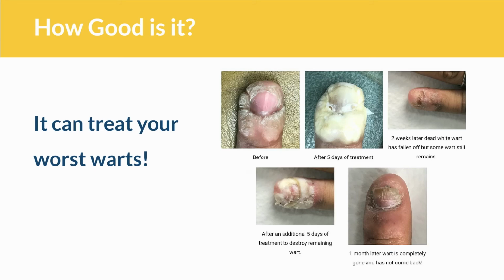So we've talked about WartPeel and the Remedium delivery system and the synergy between all the ingredients. Now let's look at an actual case. And this is a case that's highlighted in detail in another short presentation called Severe Periungual Wart. So if you're interested to learn more about this, check out that short presentation. So it can treat your worst wart. I mean, this is a terrible wart. This periungual wart has obliterated the cuticle. It goes all the way around the finger. I don't know how you would treat this any other way successfully than with WartPeel.